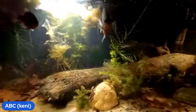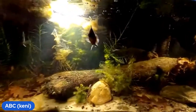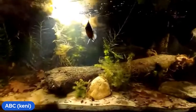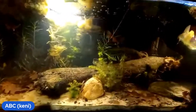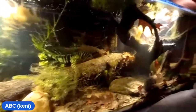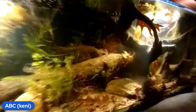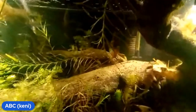Nate, have you had any spawning action? Not with these guys yet. I believe they're all males. There is a bit of aggression, so I'm going to be doing some collecting to see if I can get a couple more pumpkinseeds in here to trigger some spawning. This guy here, he's the big male, and he has been clearing spots out in the sand.